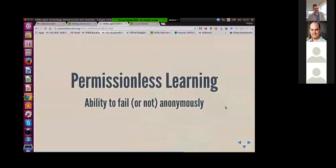So plus, each open source tool that your institution adopts will likely save you far more than your OERu annual membership. Just throwing it out there. So it could make it all worthwhile with just one tool adoption.